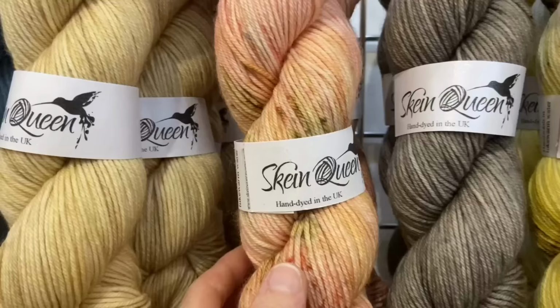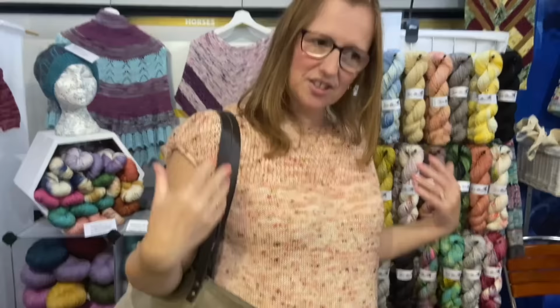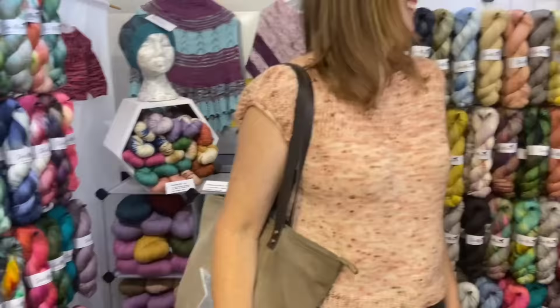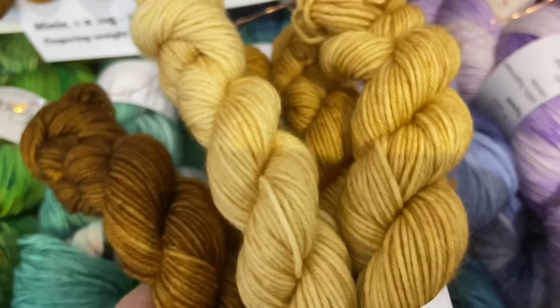And the pattern is the Carla Tee by Megan Nodecker of Pip and Pin. And it's the next garment on my knit list. I've got the pattern. I'll link it underneath. More bouquets of autumnal minis.